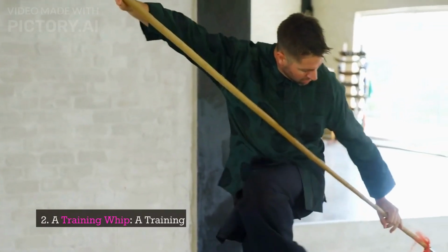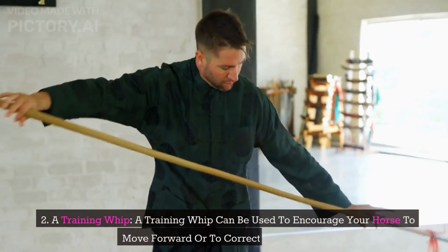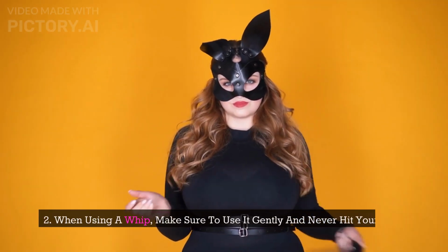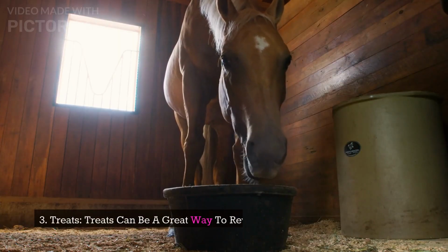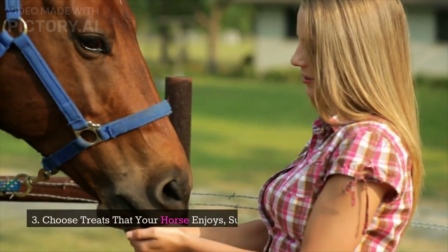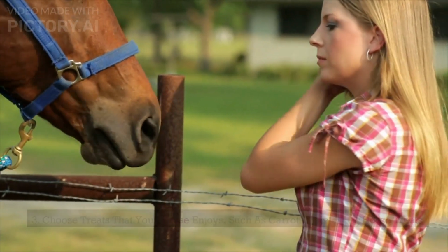2. A training whip. A training whip can be used to encourage your horse to move forward or to correct bad behavior. When using a whip, make sure to use it gently and never hit your horse. 3. Treats. Treats can be a great way to reward your horse for good behavior. Choose treats that your horse enjoys, such as carrots, apples, or horse treats.